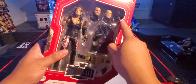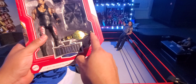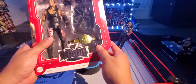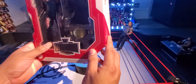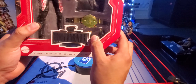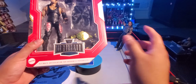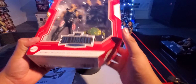So yeah, he comes with a hat, three interchangeable heads, the entrance robe, and then the World Heavyweight Championship, big gold. Nice to see these as well. I don't get enough of these. This title is one of my favorites, as well as the Spinner and the Undisputed. Here are the hands right there on the inside. We get three pairs: closed fisted, these choke slamming hands that he does in the entrance to turn on the lights, and then the mic holding hands.